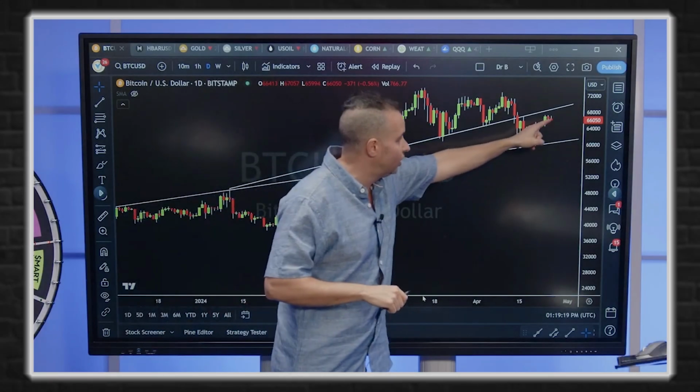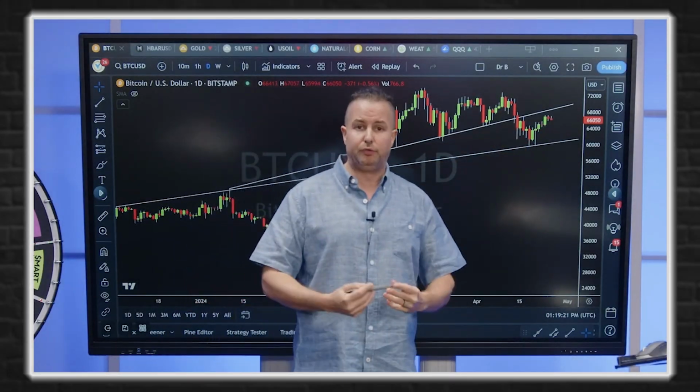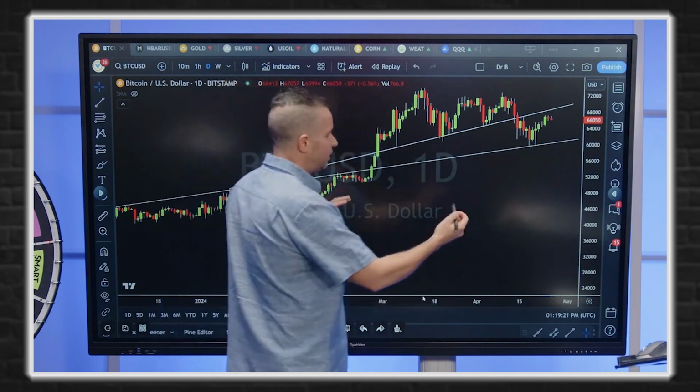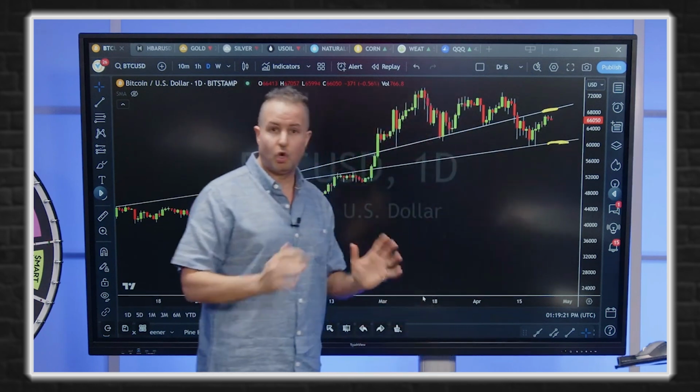Bitcoin is pulling back just a hair. Remember, very clear here. And again, I love keeping it simple for you guys. It's one of the most important things because I need it simple, so I assume you guys need it simple as well. The key, again, very simply: we have our resistance line here. We have our support line here. That's all you need to know.